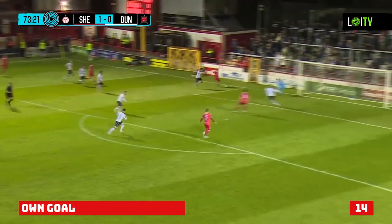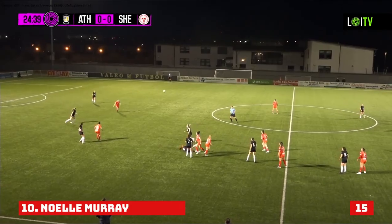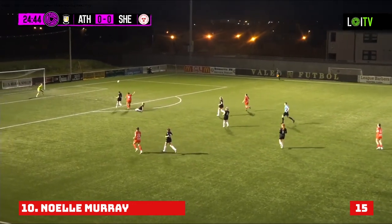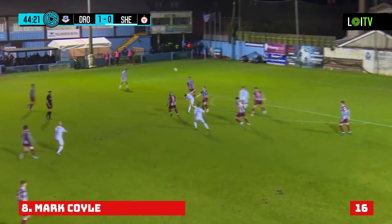They're only attacking left-hand side. Burt is there, squares it. Oh, it's gone in! Two. Now just onto the halfway line. Won well by the Shelbourne number 23. Great there. Chance.